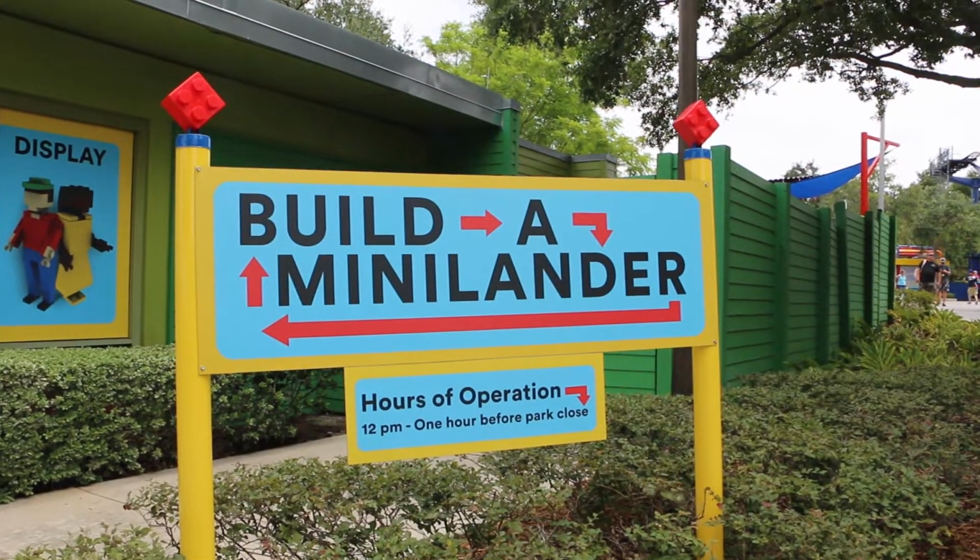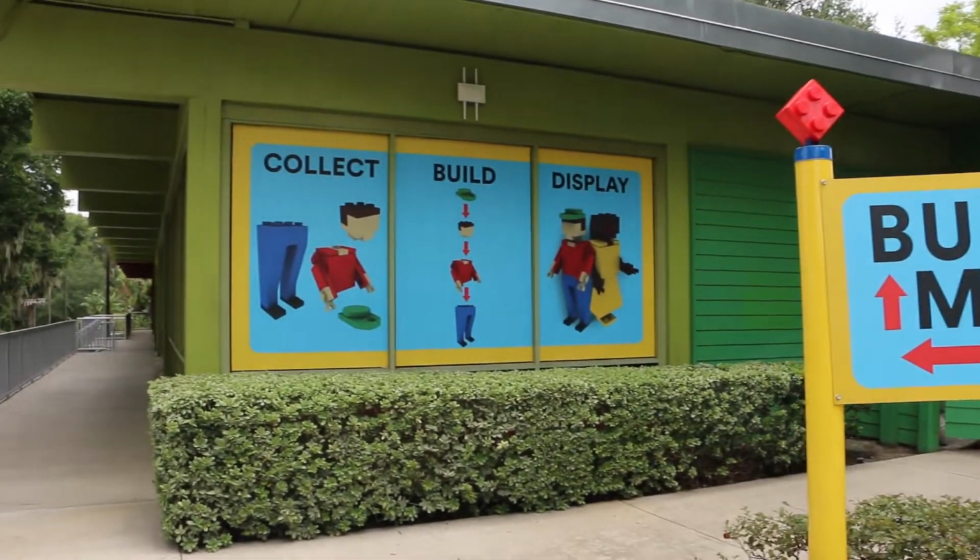Oh, they're doing the Build a Mini-Lander workshop again. They did this last year, but in a different location.